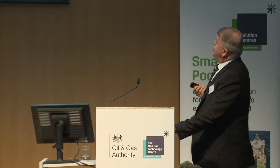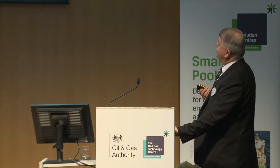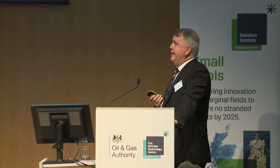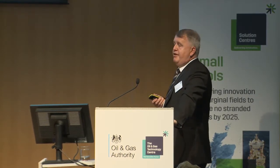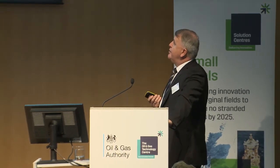I'm talking about the 200,000 barrel version here. It's got 24 megawatts of installed power, so it's a very powerful ship. We like to try, if possible, to run the process kit from the engine room to save money on having gas turbines on deck. We haven't been able to do that in every instance, but that's our goal if we can.